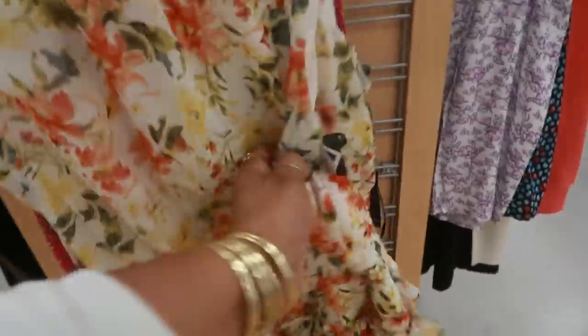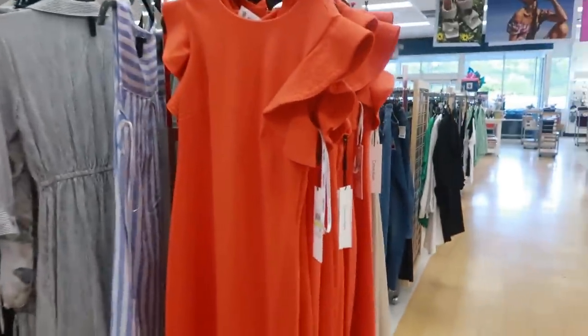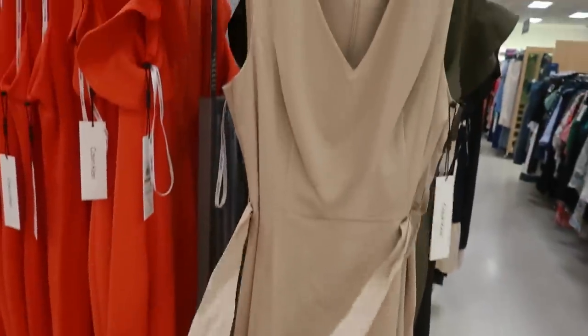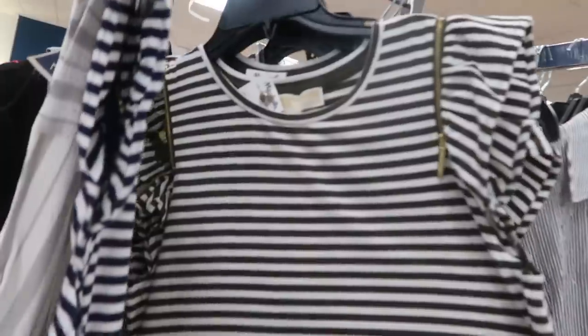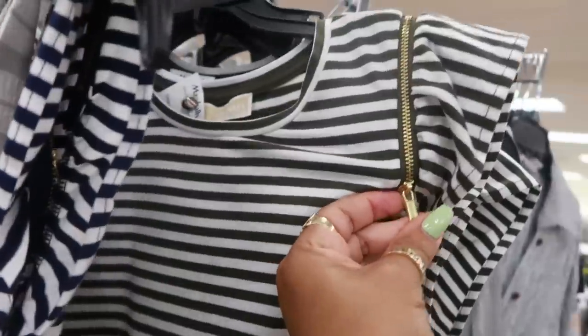That's kind of cute. $29 right there. And then look at this one. Calvin Klein, yep. Retail for $134. It is $40. Look at the sleeves. I like that. $35, another Calvin Klein. Oh, and just like that orange one right there, they have that in this green. Michael Kors, $30, with the little zipper on the sleeve.